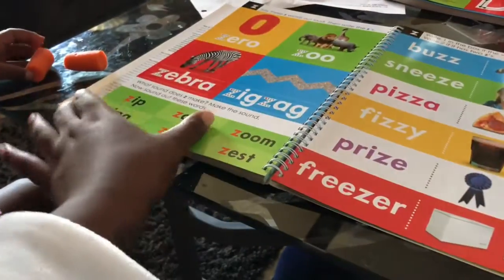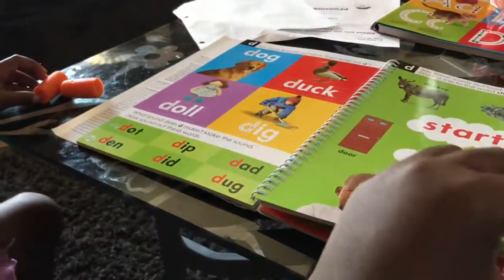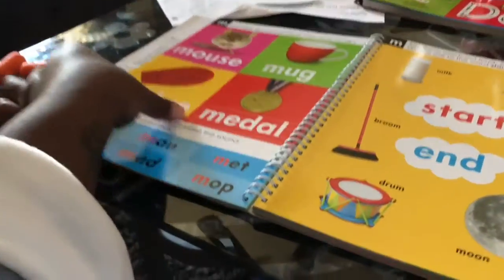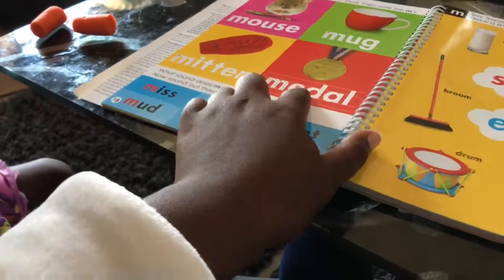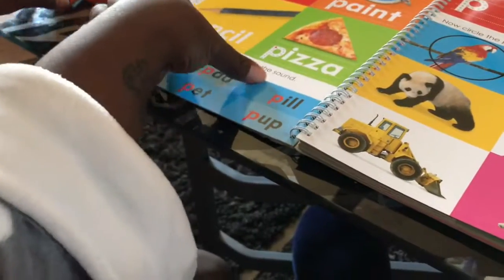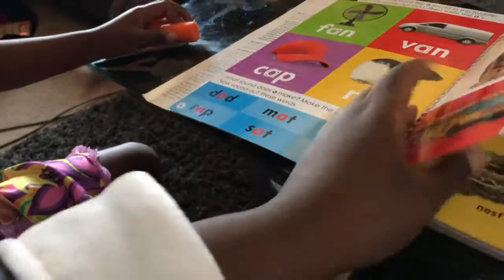Okay. Are you done? So, we're going to finish this up. I wish I had one that had her numbers, but I couldn't find one, and I was in a rush because I had other things to do. So we did our S's, so we're going to do all the way up to I, which is page 9. We're going to do T and A.